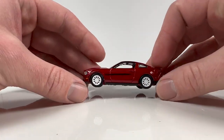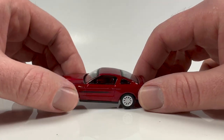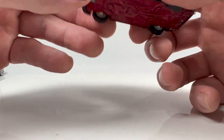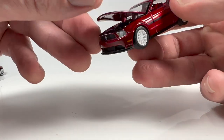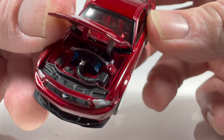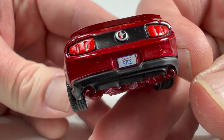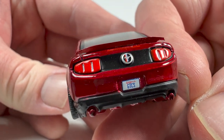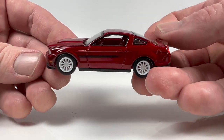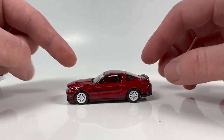And I'm fine with that, because this thing looks mean like that. That's a sick-looking Ultra Red. You cannot deny it. I mean, you can, but I think you'd be lying. So the hood opens, of course, on these. Nice and easy on this one, too. There's your detailed motor. And GT/CS. Nothing to complain about here. This looks fantastic. I love it.